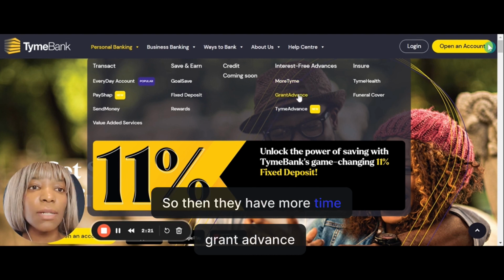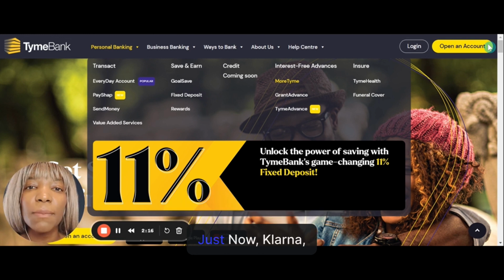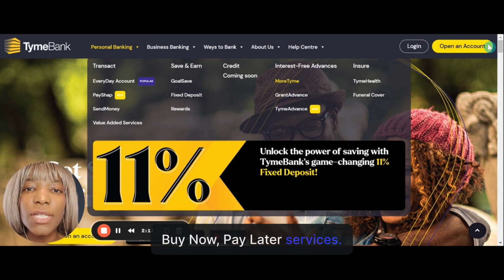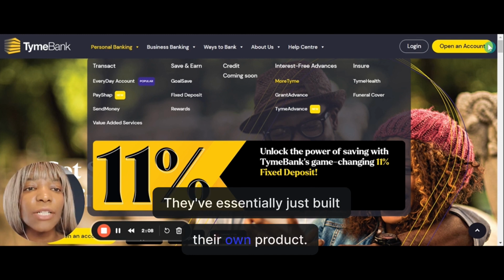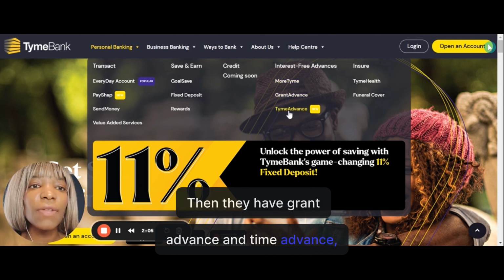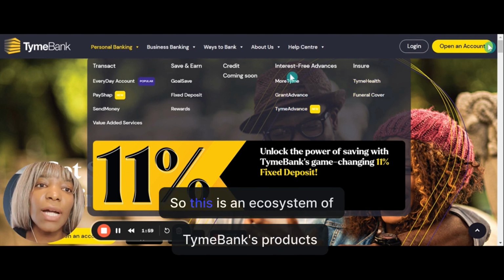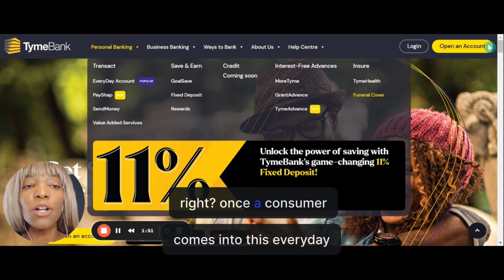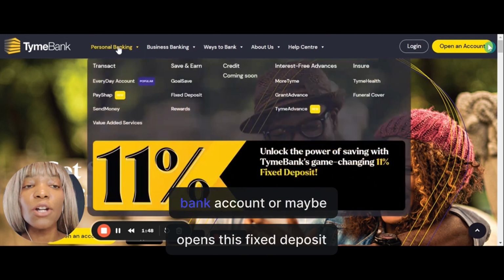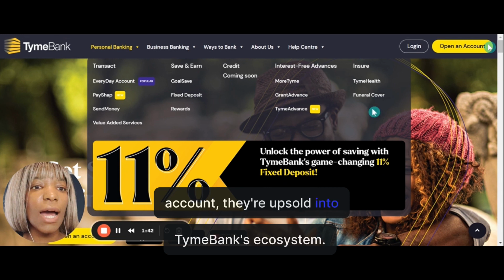So then they have more time, grant advance and time advance. So more time is essentially like PayFlex, PayJustNow, Klarna, buy now, pay later services. So instead of partnering with PayFlex or Klarna, they've essentially just built their own product. Then they have grant advance and time advance, which are essentially payday loans, right? And then time health and funeral cover. So this is an ecosystem of Tymebank's products specifically targeting this low income consumer, right? Once a consumer comes into this everyday bank account or maybe opens this fixed deposit account, they're upsold into Tymebank's ecosystem.